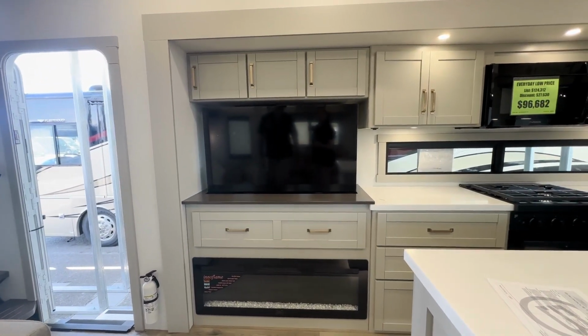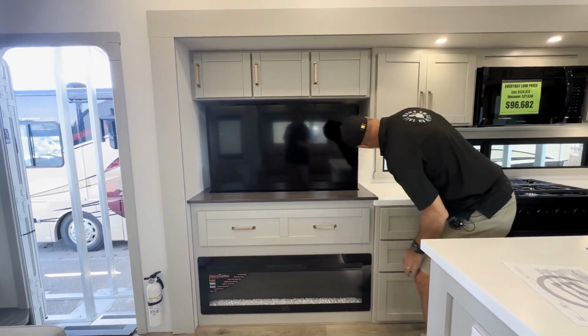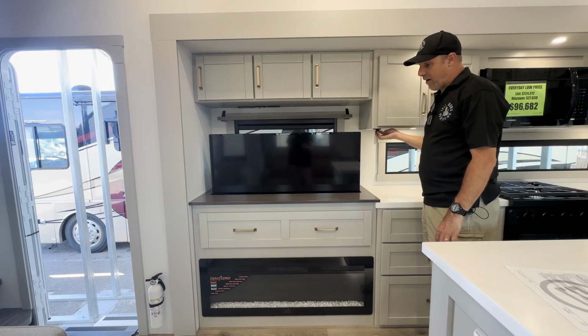It is on a televator, so if you want to see what's out the window that's behind here, you just push this button that's right here, and the TV will go down, and you can see out that window, okay?